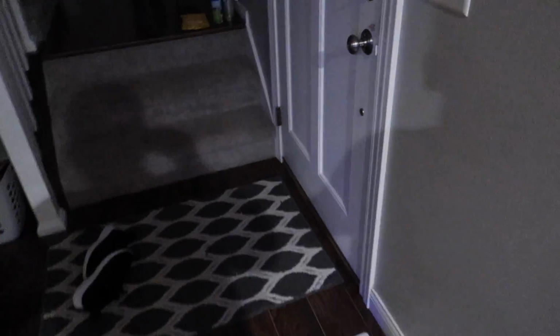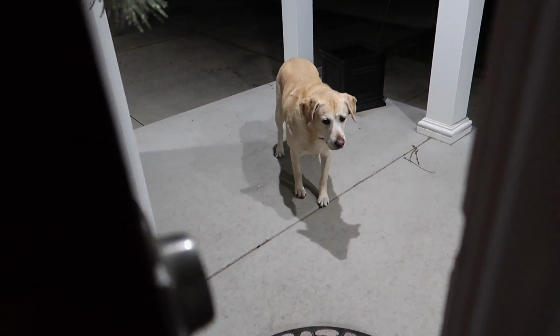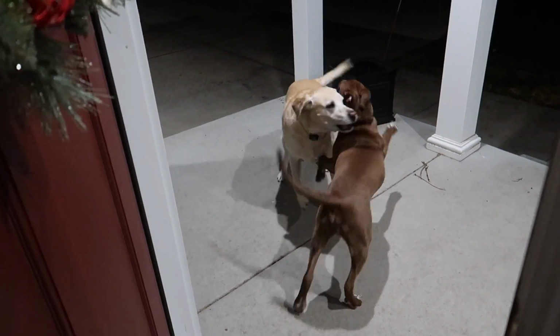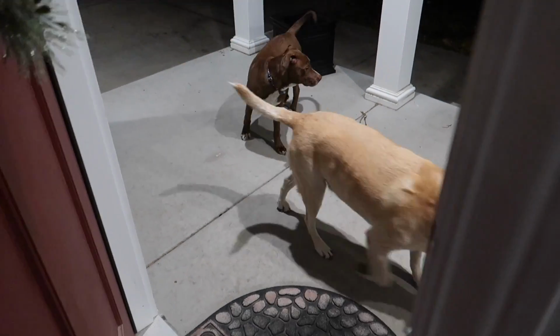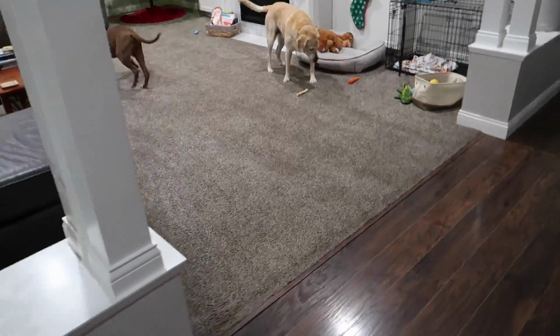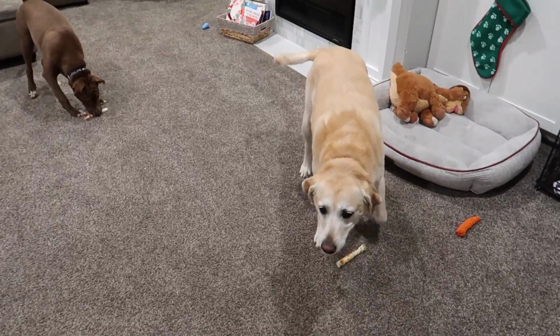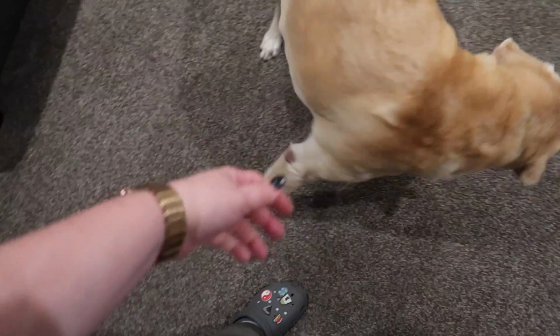Hold on, Murphy wants to say bye too. Say bye-bye. She's like, get this critter out of my area. Okay, I see what was happening. They were fighting over a bone. So now they both have one. Now Murphy has a bone, Milo has a bone. Good job.